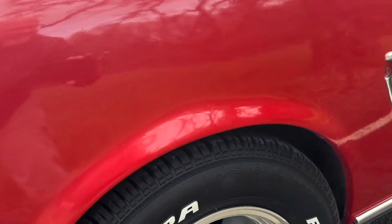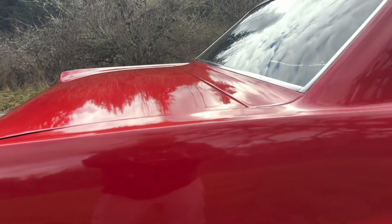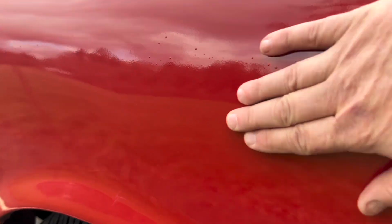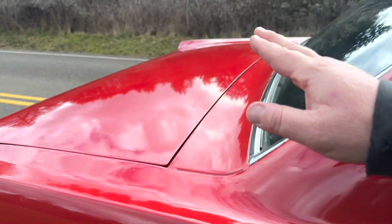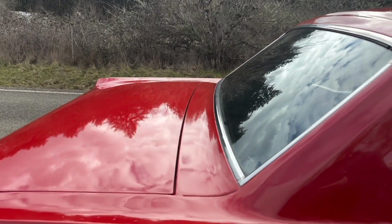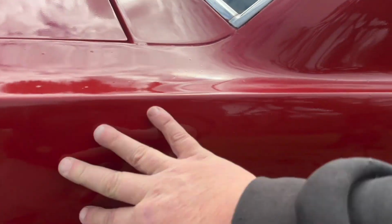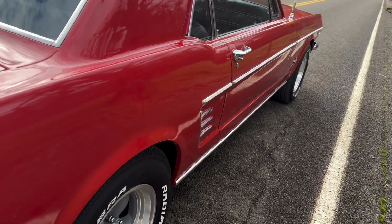Wheel lips look nice. Right here, there's a little tiny wave right there in that spot. And when I lift open the trunk here in a minute, in the photos you might not be able to see it, but I shine a light way up in here around the wheel well and stuff, and it looks really clean. So I don't see anything going on there. I just noticed a little wave right here.